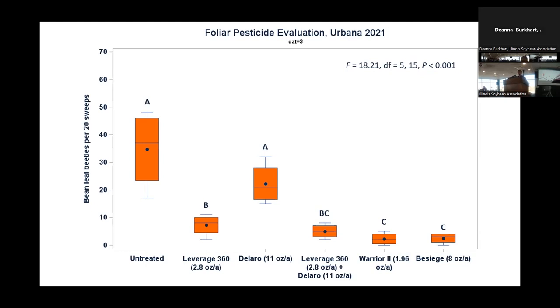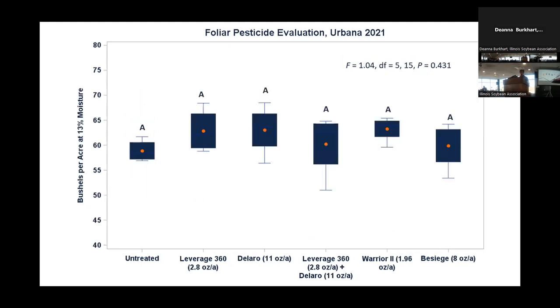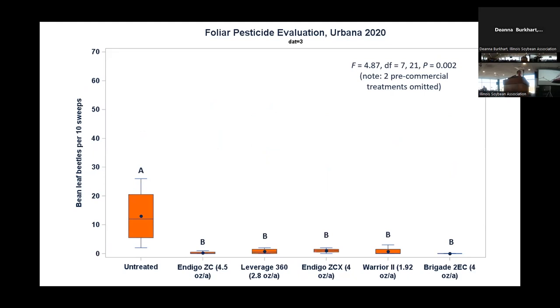We get good control. We find that controlling bean leaf beetles here in Illinois isn't all that much of a challenge, again, if you time that application at the right time. In this case, though, with that high population of bean leaf beetles, we did not get separation in yields. We didn't get a reduction in yield from that level of feeding. The year before that, again, not hard to clean that beetle population out. Both of these are at 3 days after treatment. That control held out to 14, 15 days because that insect was done coming into the field. So if they're no longer migrating into the field, of course, residual control isn't as important.